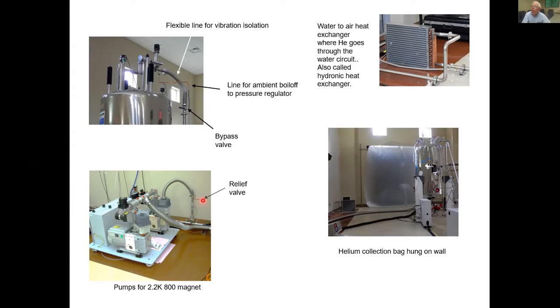It's an important point to make that when you design a system, you want to make sure you have plenty of relief valves in there so you don't run into an accident where a region gets isolated and then pressure builds up, by virtue of somebody shutting off the wrong valve at the wrong time.